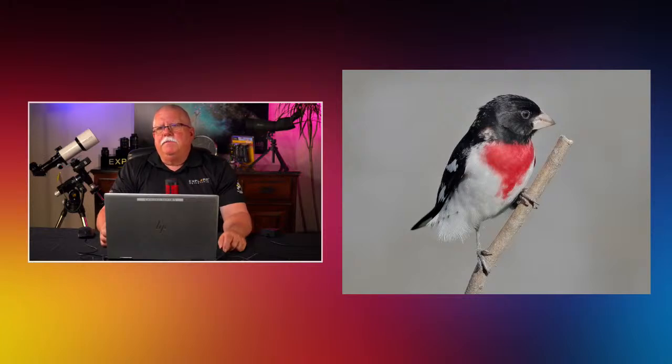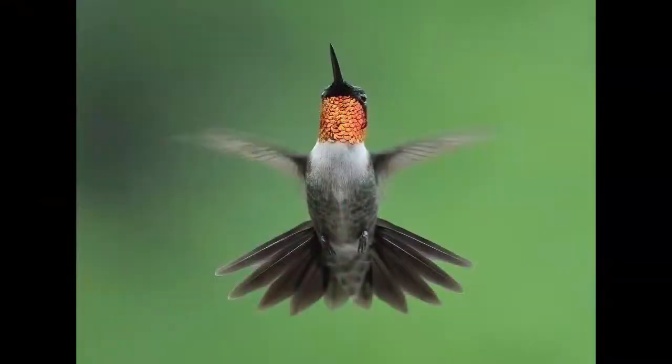And how about the hummingbird photo? This hummingbird photo is awesome. The detail, the coloration, the sharpness.